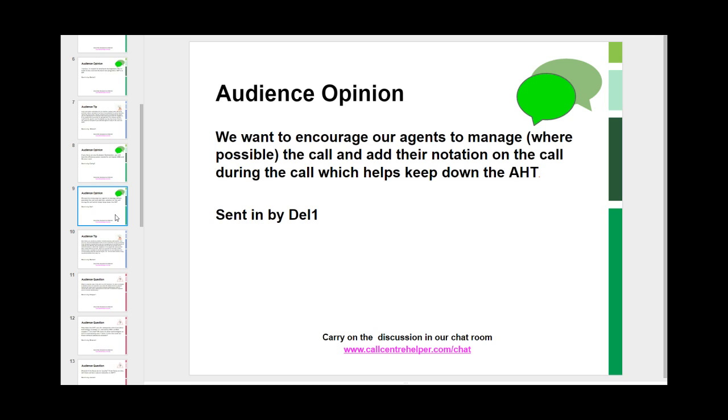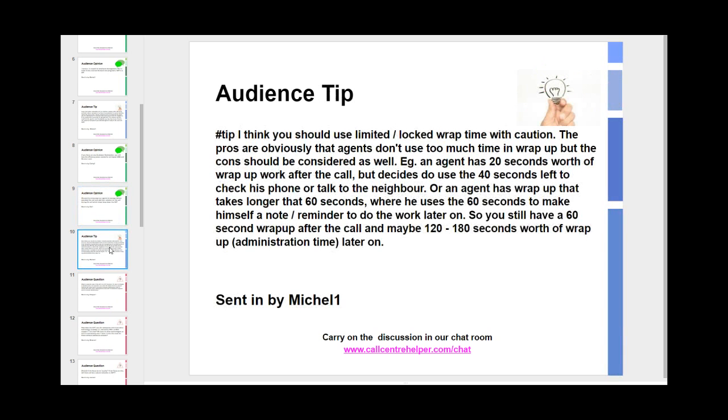And Dell has also said we want to encourage our agents to manage, where possible, the call and add their notation on the calls during the call, which keeps down average handling time. So that seems to be quite a common one. Michelle has also said, I think you should use limited locked wrap time with caution. There's the comment on the chat room of someone who gave us a fixed amount of wrap time.